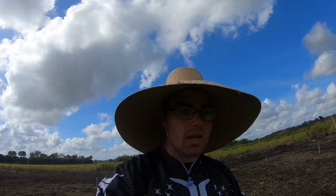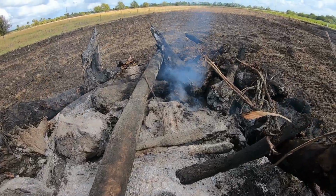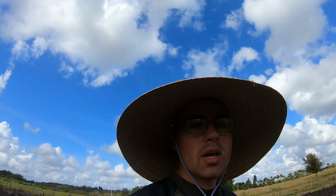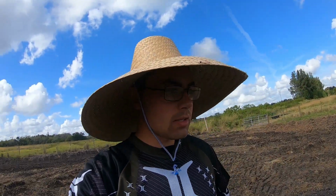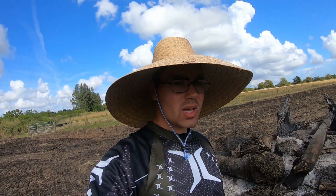The other thing is this pile right behind me is a pile of burnt trees, and there were some berry bushes in there too that were in the ditch, but here it is. It's still burning a little bit, I guess, smoking. We actually did this just yesterday, and it's pretty simple to do.